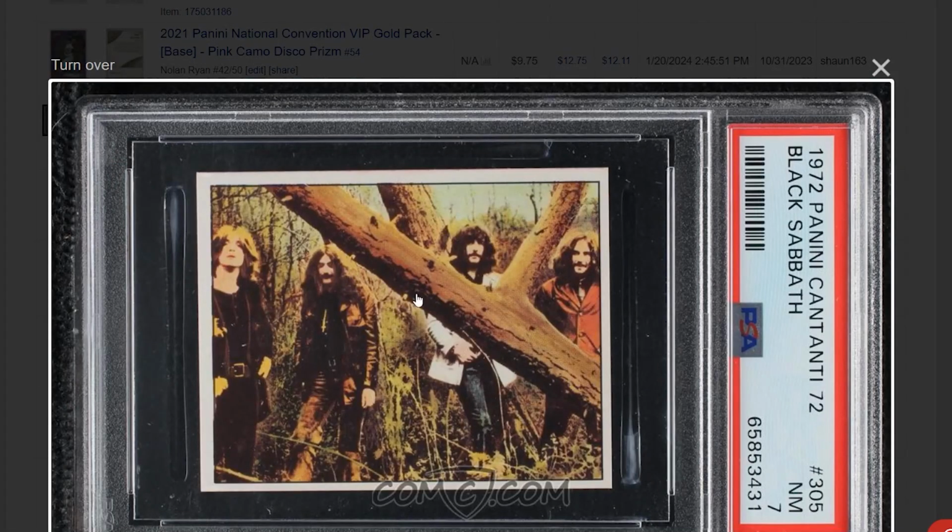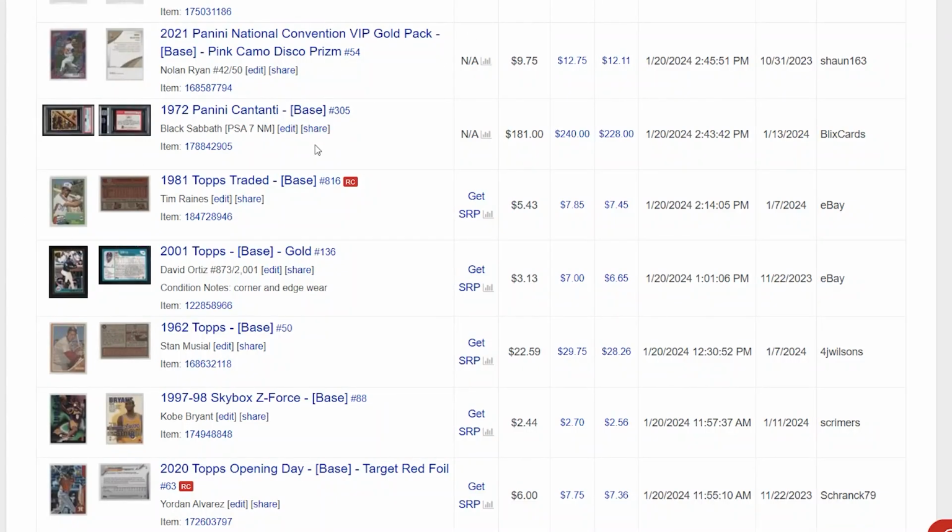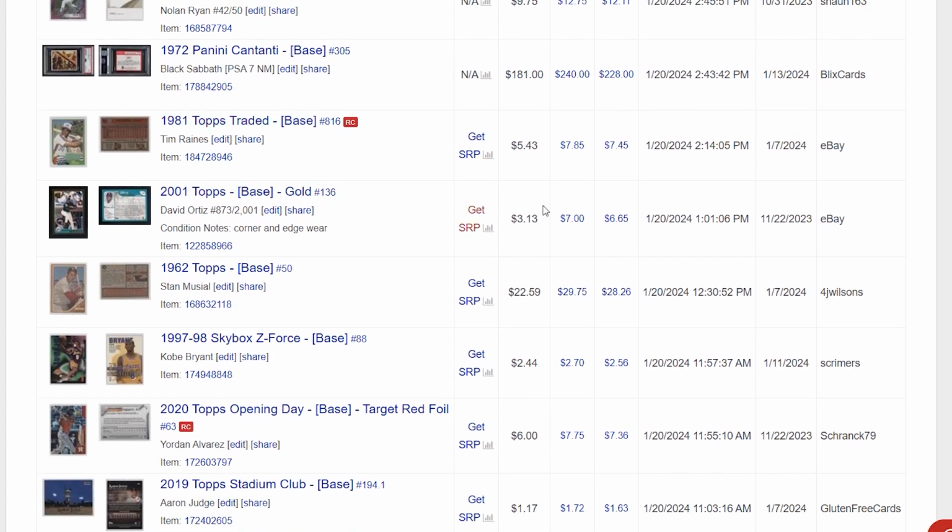So you can see what the back is. Misconception is this is the first Sabbath card. It's not. It's their first Panini. They have a Hischler from 1970, extremely scarce. And guess what? I do have a copy, but none of the grading companies are grading it yet. Hopefully they change their mind in the future, but there's that.